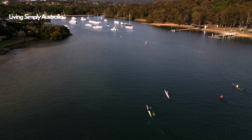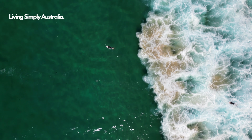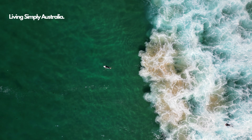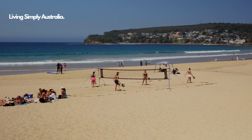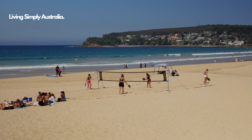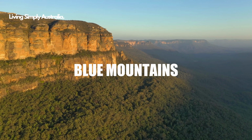And another thing, of course, is that if you're an outdoor lover, if you love doing sports, Sydney could be a really good option for you. From surfing to sailing to hiking to rock climbing in the Blue Mountains, you have lots of outdoor activities. I highly recommend visiting the Blue Mountains especially. This is an amazing, super beautiful national park. And yeah, it's out of this world.